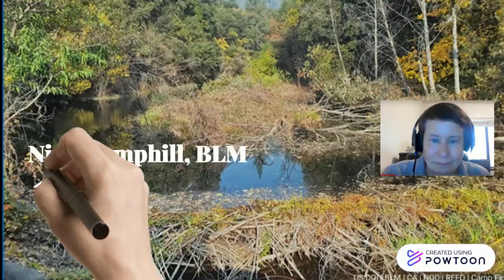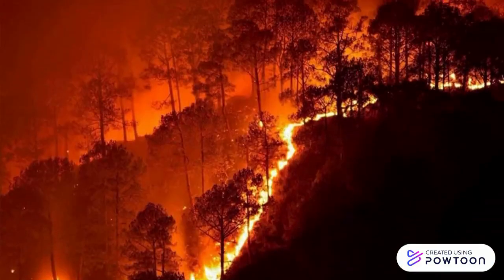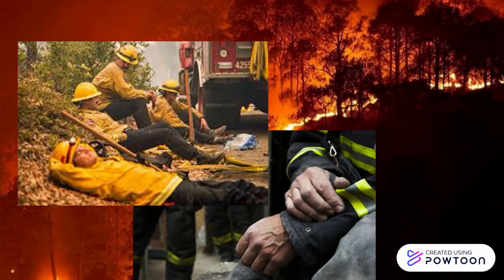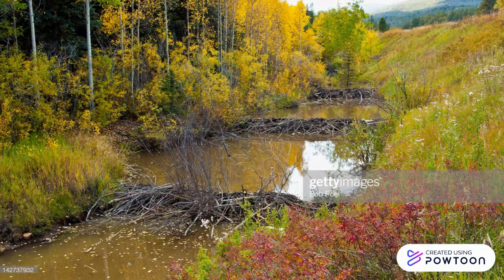So this is a beaver dam, and this was an area that stayed green and wet during the Carr fire, and the firefighters used it as a fire shelter to rest as part of their firefighting. Is that they really are great for maintaining good water supplies and good riparian areas and protecting them from wildfire.